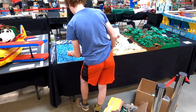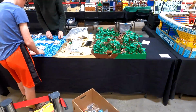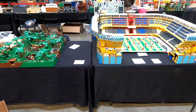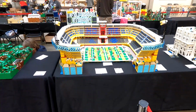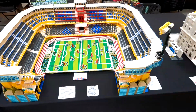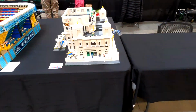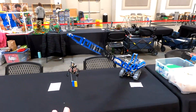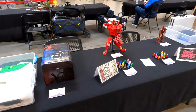And we'll see if it's still putting the finishing touches. Looks like it'll be a really good display. We'll have to swing back a little later and see how it turned out. It would take a lot of minifigures to fill that stadium. We need to keep track of which ones we like the best because there is voting, so we can decide which one to vote for.